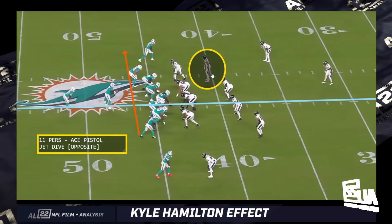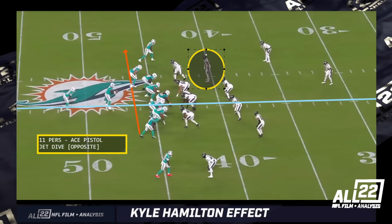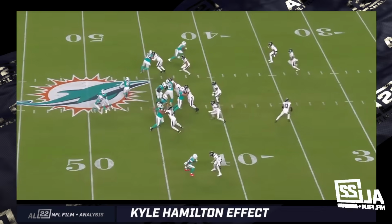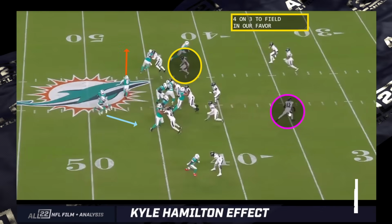Same play from the end zone angle. Really, I would just call this jet dive. So the jet motion is illustrated by this orange line. It's 11 personnel. And then Hamilton's going to widen, number one. Number two, Gilman's going to roll back and have his eyes in this direction, looking for some type of crosser. So we're just, in my opinion, oblivious to the fact that this could be a run play.